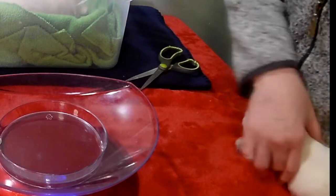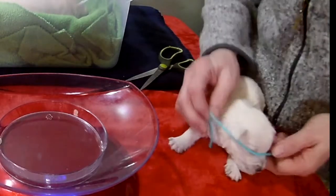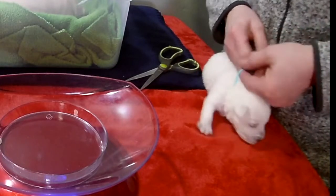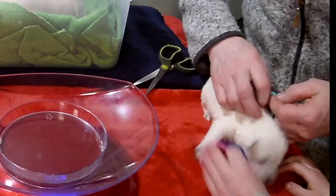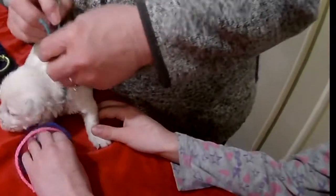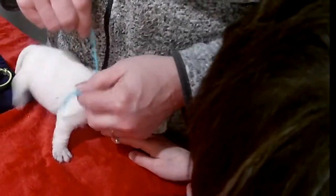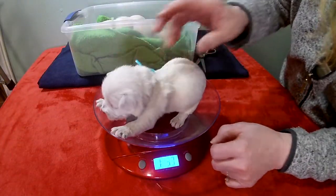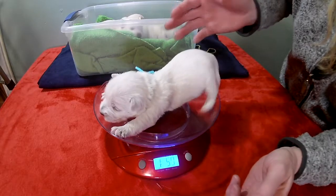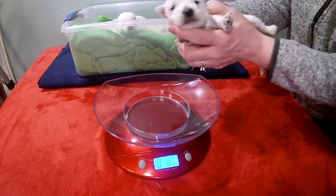How heavy do you think he is this week? Any guesses? Maybe 15. I would say 1.2. Please hold still for me. Light blue doesn't want to hold still. He's giving him a run for his money. How fast can you hog tie a puppy? 1.5, I'm thinking. 1.5. Right. You're a big boy.